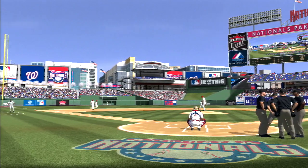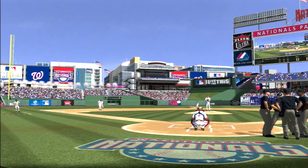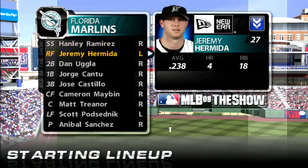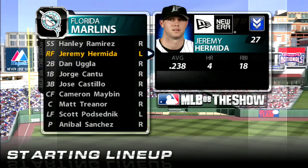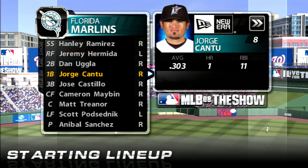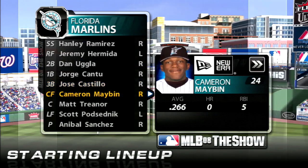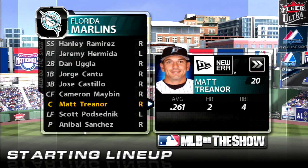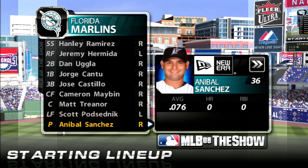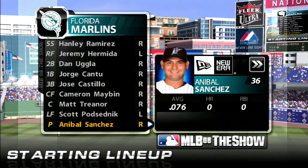All right, Dave and Hud will join us shortly, but let's get to our new era Caps starting lineup as the visiting Florida Marlins align like this. Hanley Ramirez will lead things off and be the shortstop. Jeremy Hermida follows him out in right. Dan Uggla bats third, he's at second. Jorge Cantu is in the cleanup spot at first base. Jose Castillo will bat fifth, he's at third base. Cameron Maybin, the number 6 hitter, he's in center. Matt Traynor is behind the plate, he'll hit 7th. Scott Podsednik hits 8th in left.